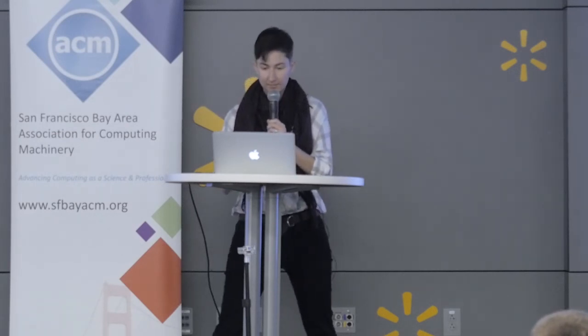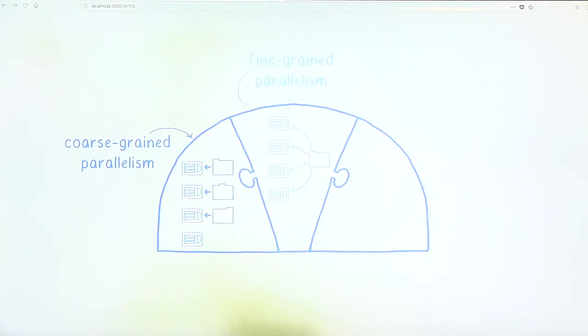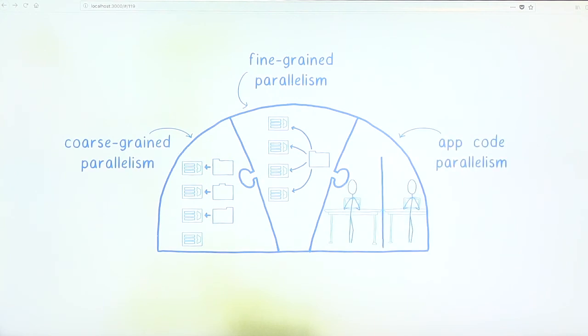So let's get back to this challenge that we had. Here are the pieces of the puzzle. Here's how we address this challenge. This is what browsers need to do to support the new devices and the new applications that are coming to the web. There's the coarse-grained parallelism of splitting the different content windows in Chrome among different processes. There's the fine-grained parallelism of splitting up the work that's done across a single web page across those different cores. And then there's enabling application code to be parallelized as well.